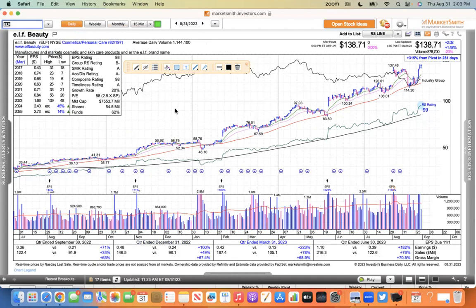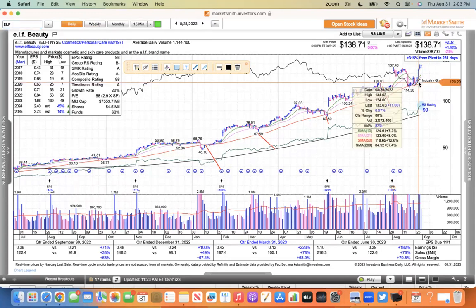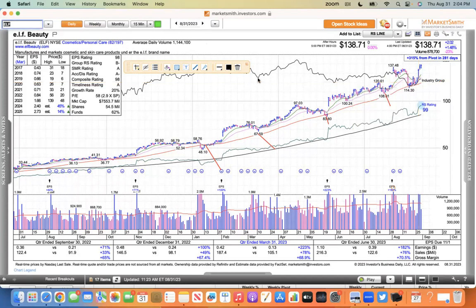Here's ELF. This is one that I've had for a long, long time. And it's just a real consistent stock, easy to hold, just pulls back every couple of months to its 50. And you can see it's a real serial gapper, or it gaps higher on earnings. This is a gap higher on earnings, 137, pulled back to 114. But this recent, I believe it was Monday or Tuesday, they made an acquisition that Wall Street really liked. And I got to be honest, I don't know much about this cosmetics, personal care, skin care space, but ELF obviously has their sales and earnings growth, which is what attracts me to this stock. Stocks are going to go up because of sales and earnings, not because of the chart. And ELF is a good example.